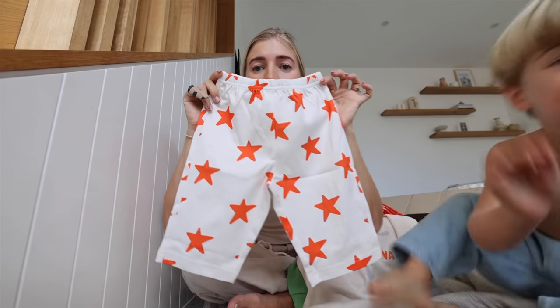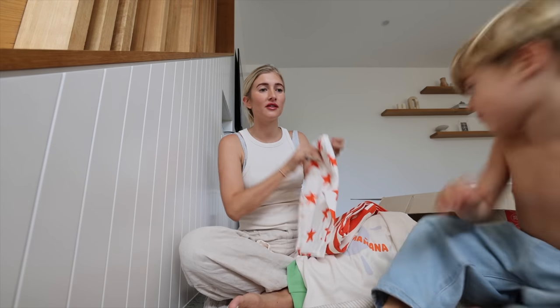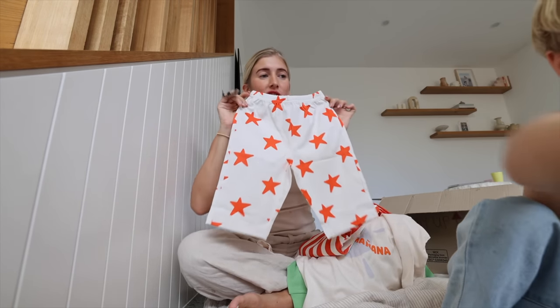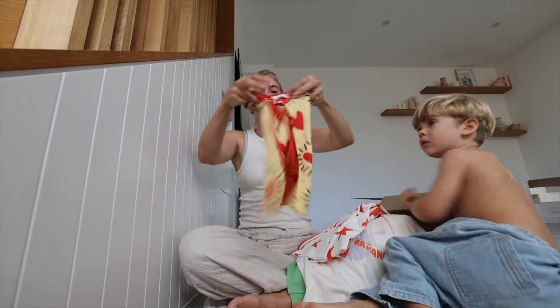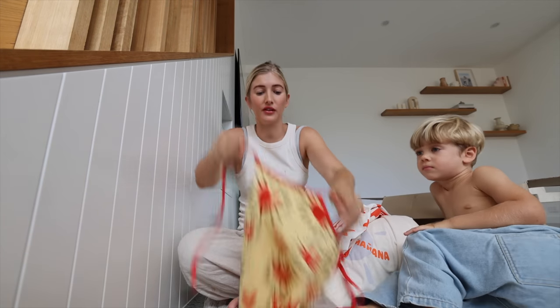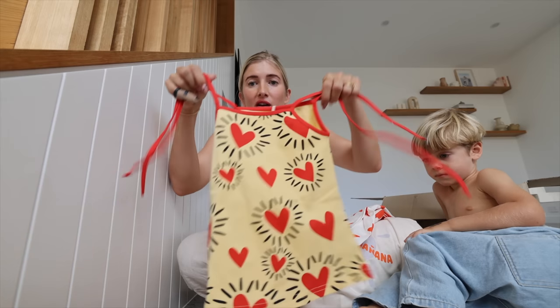Zimmy! She got the star pants. Yay! That's for Zimmy. Yeah, Zimmy, look. Bowie's telling you. What are you telling her, Bowie? See that. This is also for Zimmy. I got her a little dress. 1 year size, so she can wear it in summer.